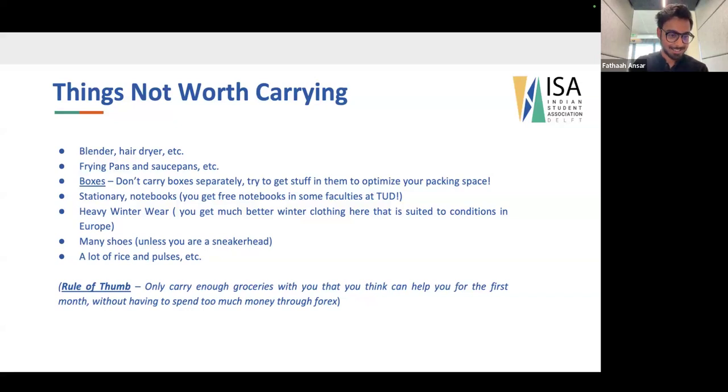And a lot of rice and pulses, yes, just get enough that you know you will use for the initial few days of getting set up. But you can buy these things here, and they are reasonable, from Indian stores like Bahar and Nisarga, which are very close, within Delft, so it's not worth carrying so much of it. And I think the final point is that the groceries you carry should be just for a few weeks, for the initial setup, so that you don't have to carry a lot of money in your forex card.